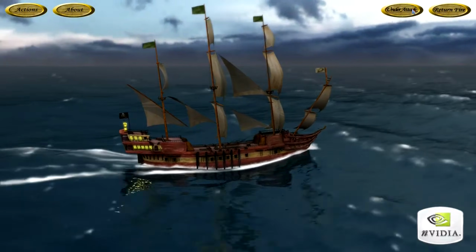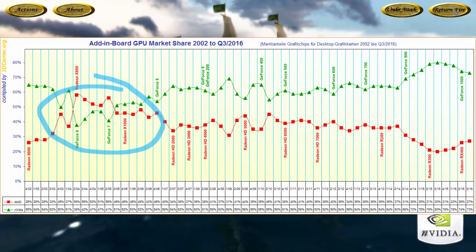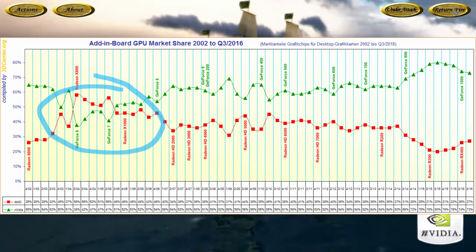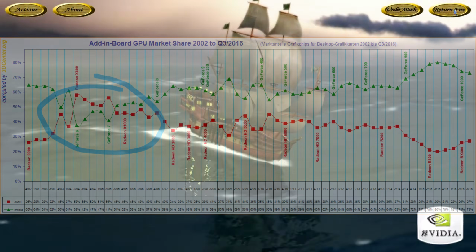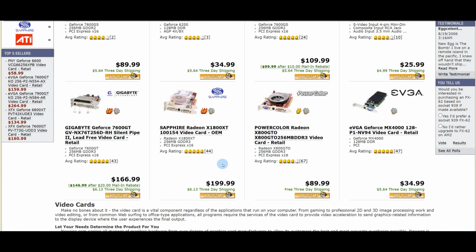Now, as far as who was the bigger fish in the pond back then, believe it or not, it was actually ATI when it came to discrete GPUs as far as market share was concerned. With that landscape in place, let's take a look at the specific GPU models and pricing, starting with Nvidia for 2006.